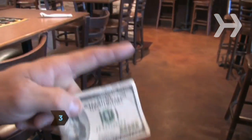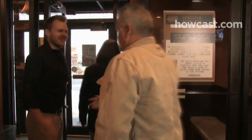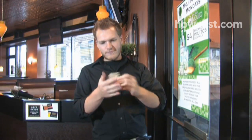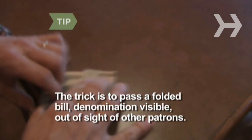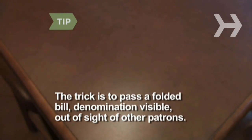Step 3. Don't try to bribe the maitre d' in the hopes of getting a table without a reservation or cutting the line. It's considered bad manners, especially if you're obvious about it. But you can slip them a little something in the hopes it will ensure good service. And it's perfectly fine to reward the host with a $10 or $20 green handshake on your way out. The trick to greasing a palm is to pass a folded bill with the denomination visible out of the sight of other patrons.